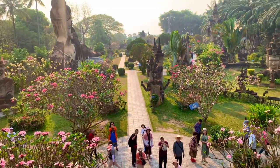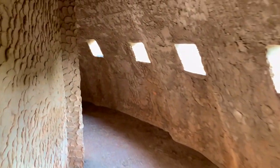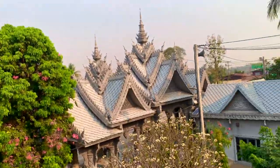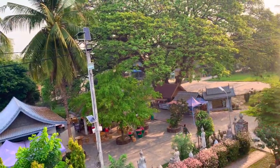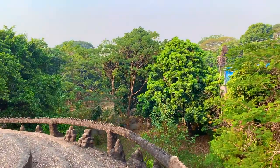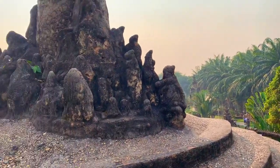So from the outside, this looks like a big apple to me, or a peach. It looks like we're walking inside of the giant peach. This is another view to the outside. Okay, made it to the top.